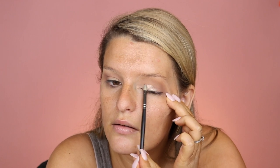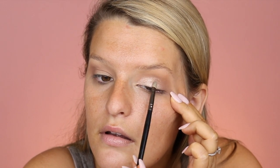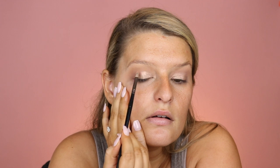So I'm going to take Cocoa Rush on my flat brush and press it in and just drag it across. And I'm not taking it totally to the outside because that's where we have put down some of that darker brown color. But just put it all the way on the lid, not going into the crease, because we want to keep that dark and matte for that dimension. And this on the lid just makes our eyes pop, just like that.